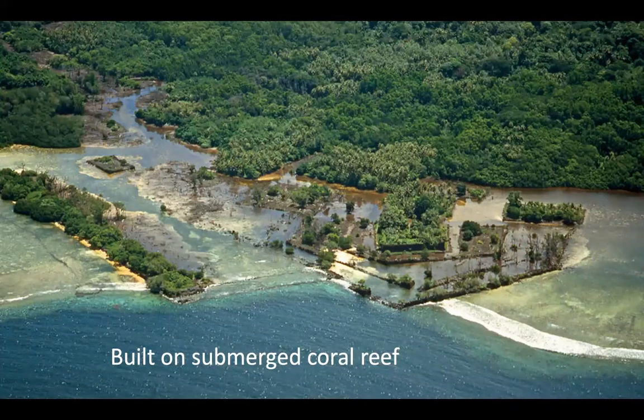And this is a great picture where you can see this is all built on a submerged coral reef. So you can kind of see where the water gets lighter here. This is coral reef. And then they built these islets, these tiny islands onto that surface.